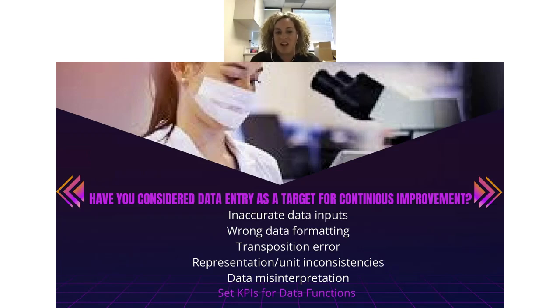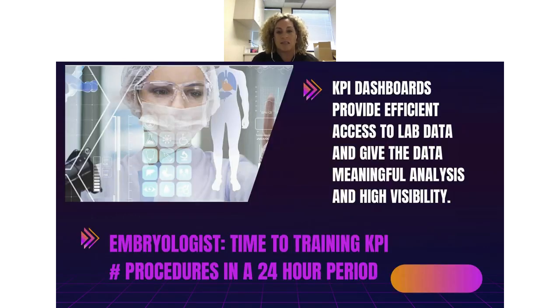So a question I have for everybody here is, have you ever considered data entry as a target for continuous improvement? Data entry itself can be analyzed as a KPI and as a target for continuous improvement. So we're talking about wrong data formatting, transposition errors, unit inconsistencies, and just general data entry errors that you can analyze.